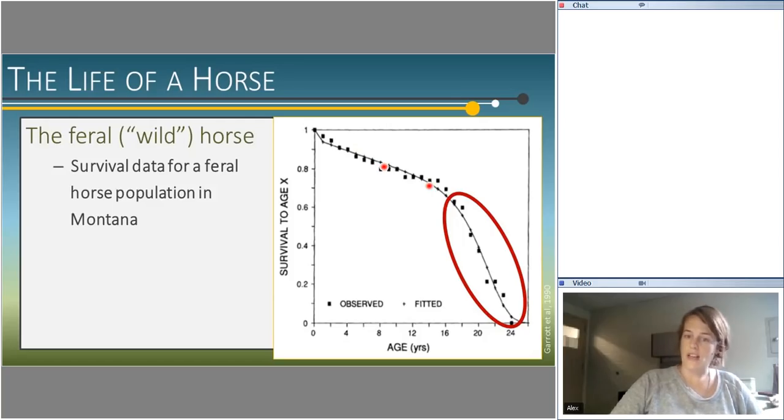As horses get older, they're more likely to not survive. However, if we look at age 16 onward, there's a drastic change in the slope of the curve. It just means there's a lot fewer horses in the wild that are living each year. Down here, there's very few horses in the wild that are in their 20s.